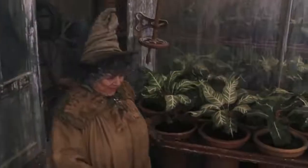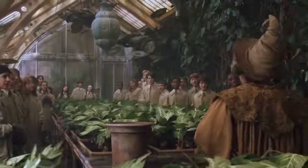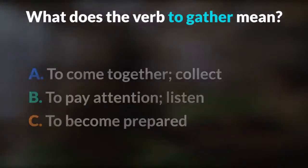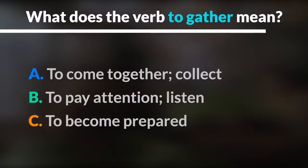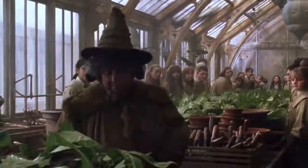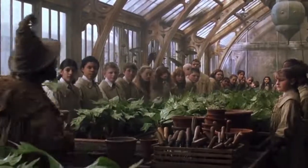Morning, everyone. Good morning, everyone. Good morning, Professor Sprout. Welcome to Greenhouse 3 second years. Now gather round, everyone. Today we're going to repot mandrakes. Who here can tell me the properties of the mandrake root?